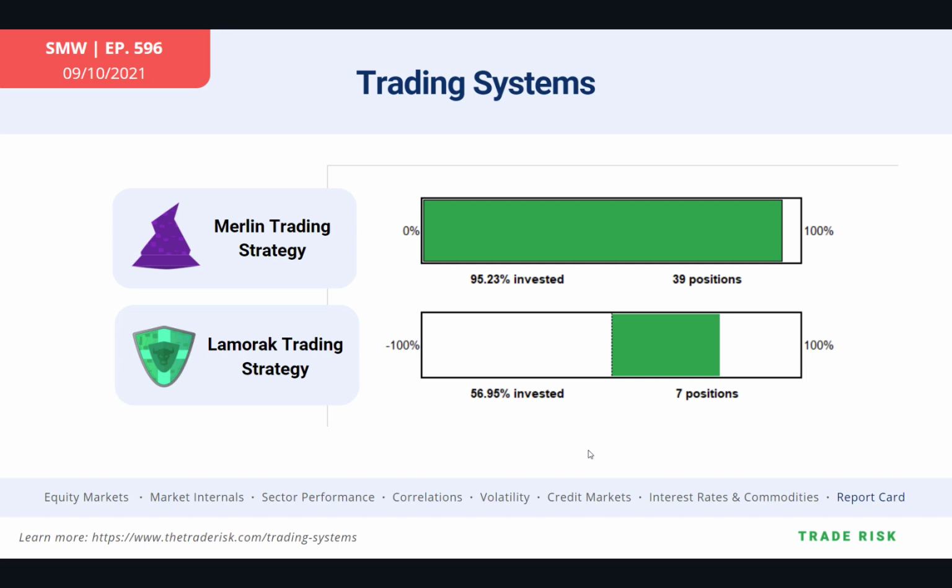The first one at the top there is our longer term system. It is still very much interested in this market. It's still exposed to this market. It is invested almost fully, 95% invested right now, small sliver of cash, but it is still rotating through positions, still having a great year and enjoying this broad uptrend in markets.